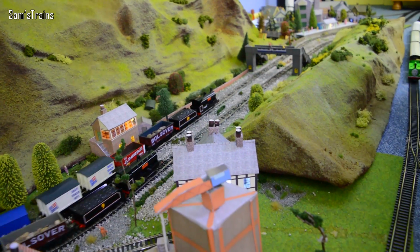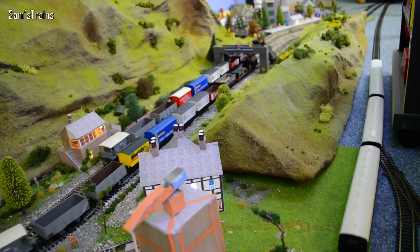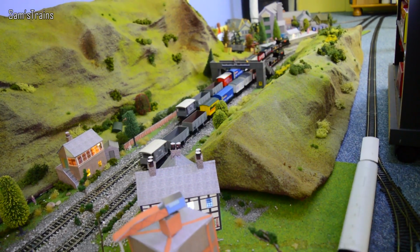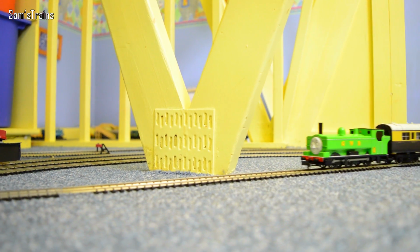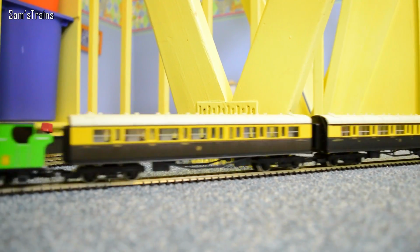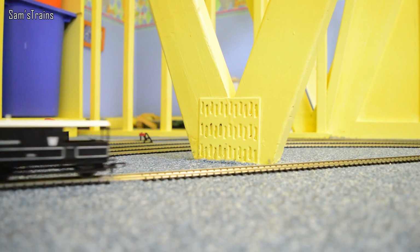There they go. Let's not forget Duck. Here we go, here's a nice shot of Duck just coming past. Okay, lovely. Right, let me take these off then and we'll move on, shall we?